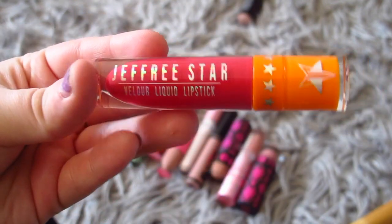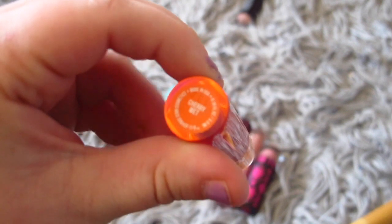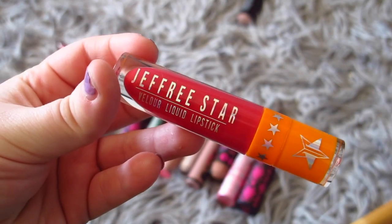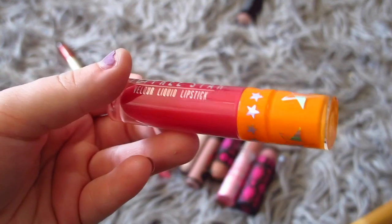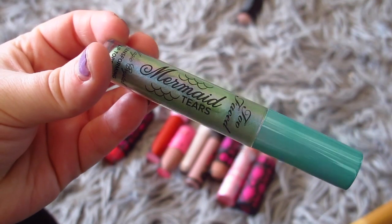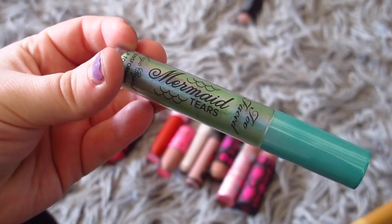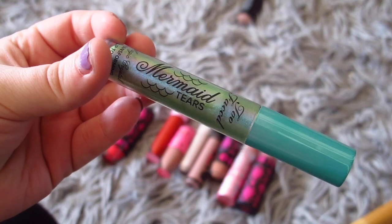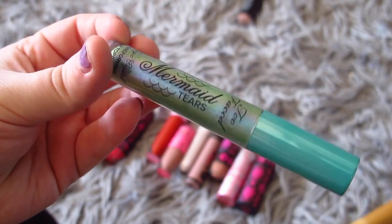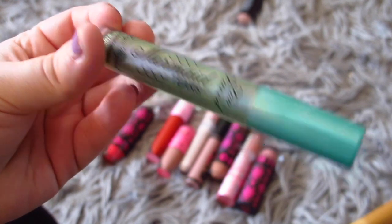I then have this Jeffree Star one in the shade Cherry Wet. I've worn this twice, honestly not a fan. It's very new to my collection, but yeah, I'm just not a fan, so that one will be going. I then have this Too Faced Mermaid Lip Gloss, which I will be giving to my mum. I got her one for her birthday or Mother's Day, I think it was, and she absolutely loved it, and she's nearly finished it, so I'll give her this one since I've barely used it.